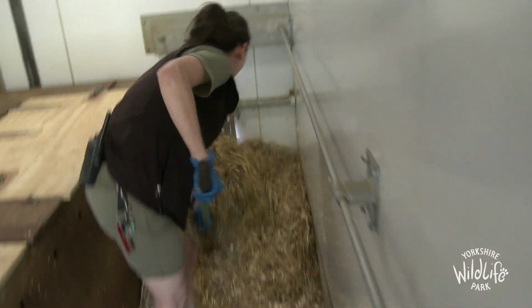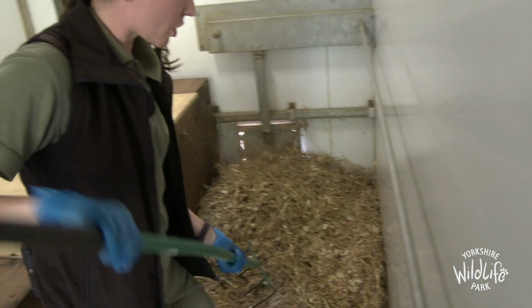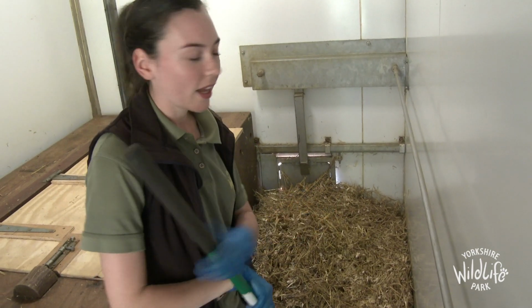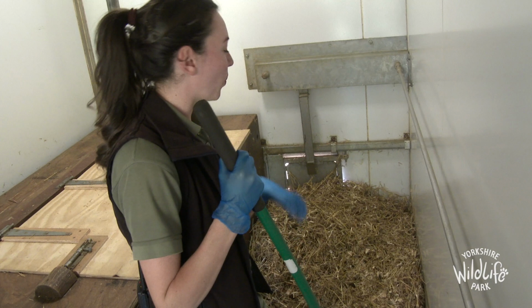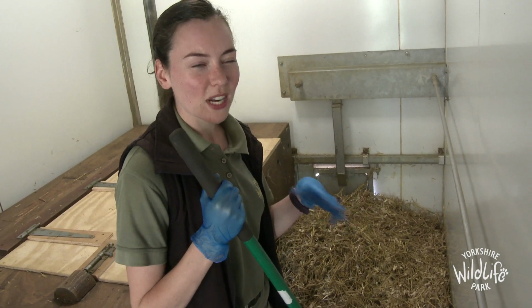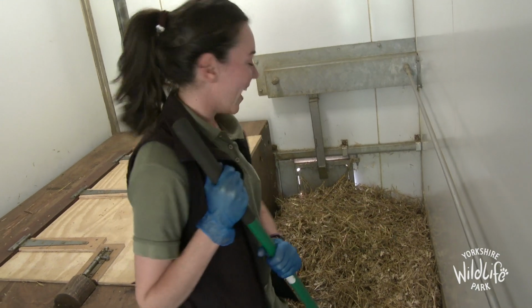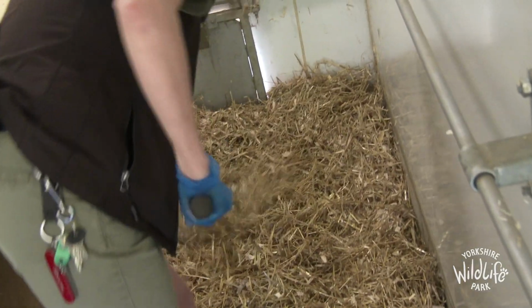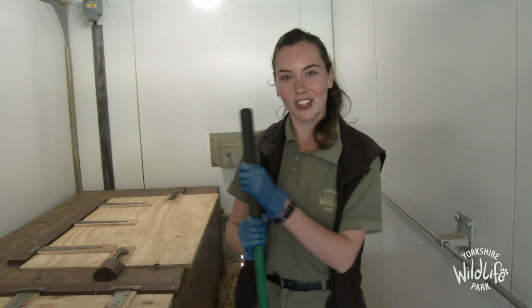Alright, so basically we just need to make sure that they've got really nice fluffy beds because these guys love to come in and roll around in it. It's also one of the main reasons how they get dry. As they are semi-aquatic, it's really important that they do get nice and dry. So giving them a really nice fluffy bed does definitely help towards that. So I think they're good.